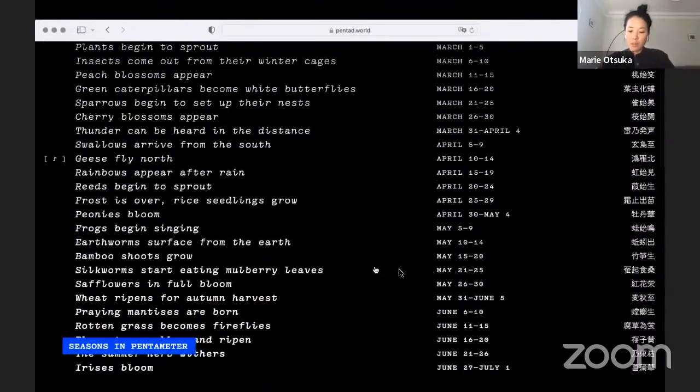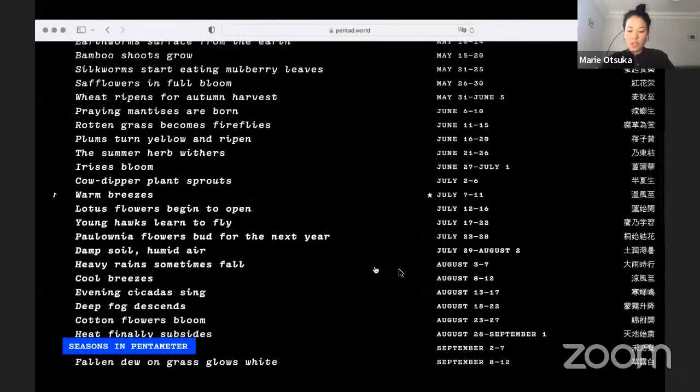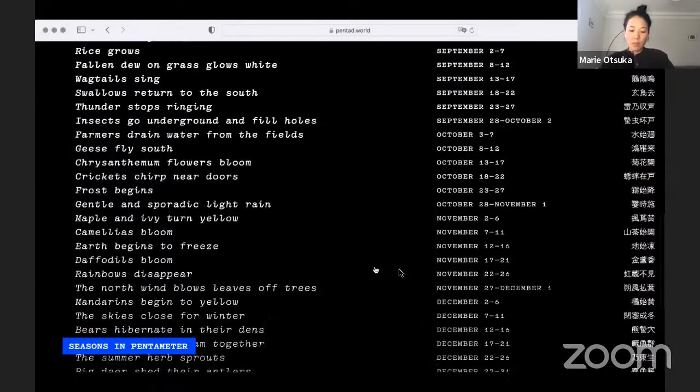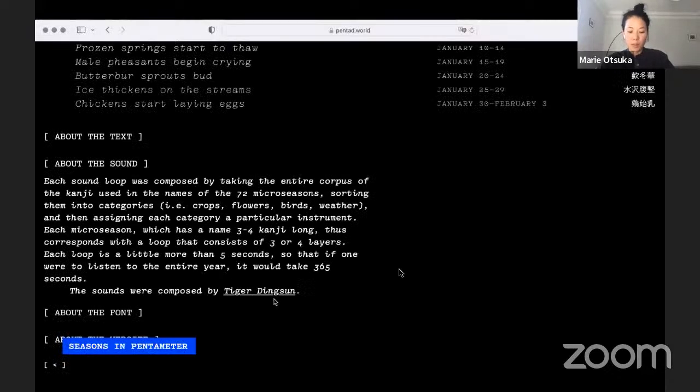As part of the traditional calendar, the year is divided up into a series of 5-day seasons, each demarcated with a descriptive phrase. The website first displays the current season and then continues through the year. I originally, even though I'm from Japan, didn't know about these micro seasons, but I love the idea of understanding these seasons through a 5-day rhythm. Each season read like the beginning of a haiku.